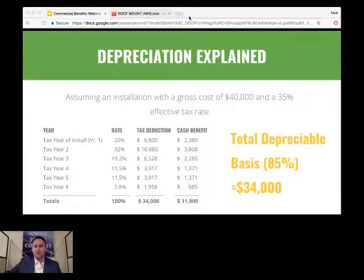And if you've been doing a little bit of math in your head, you'll notice that the federal tax credits are 30%, the state credits are 15%, and then we have depreciation, which is generally another 25 to 30%. So in total, we're looking at close to a 75% discount on the upfront cost of the array.